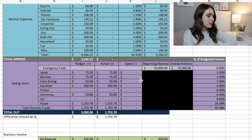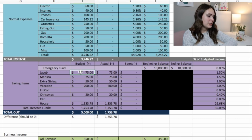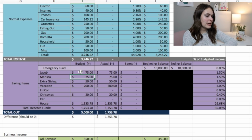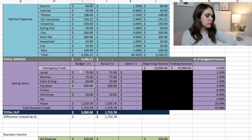And then I have this section blocked out where it shows the beginning and ending balance, and that is just because I haven't showed you our December 2018 budget report. So you guys will definitely need to watch that video so you can see where we are with all of our sinking funds. But here we plan to save $75 for Jacob for personal spending and $75 for me for personal spending. We're putting $50 to extra giving. And then we're putting $200 to vacation.